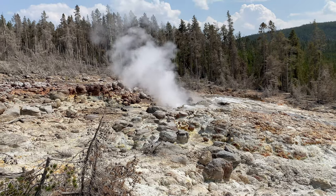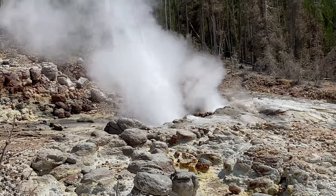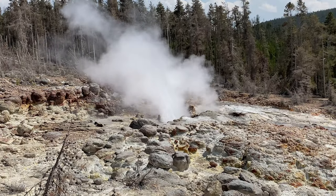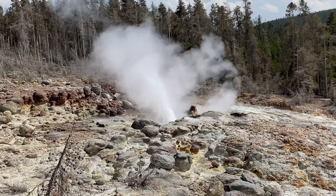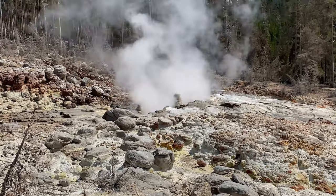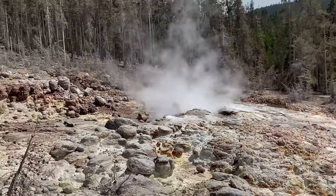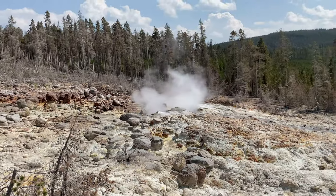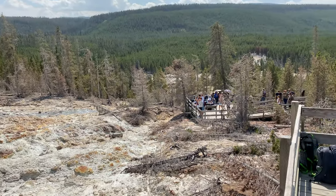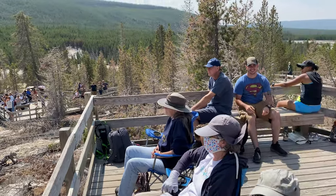There she blows, literally. Steamboat Geyser. So much geology. Everyone's waiting around to see it do something for real.